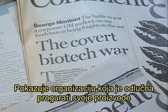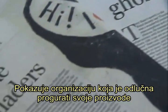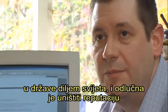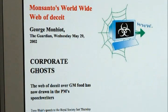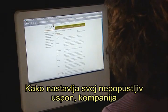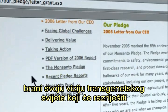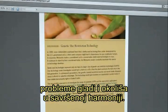It shows an organization that is determined to push its products into countries around the world, and it's determined to destroy the reputation of anybody who stands in their way. Jonathan Matthews' accusations were covered in the British press, but Monsanto chose to ignore them. As it continues its unrelenting rise, the company defends its vision of a transgenic world that will resolve the problems of famine and the environment in perfect harmony.